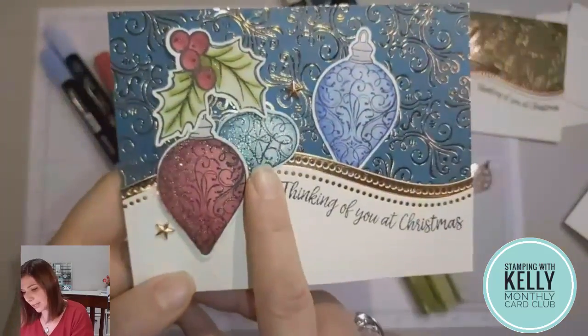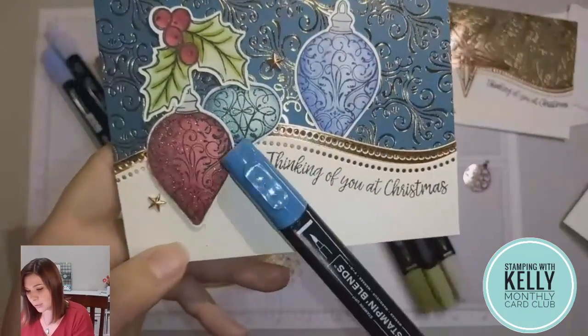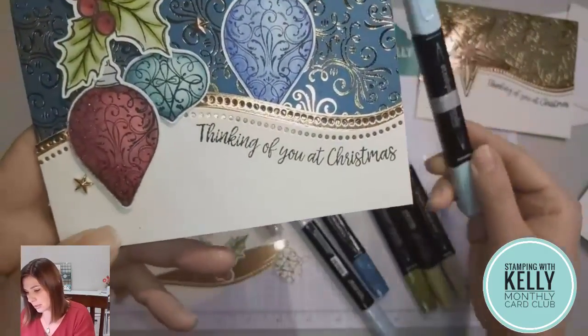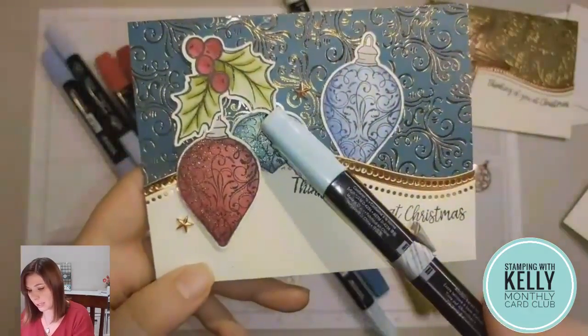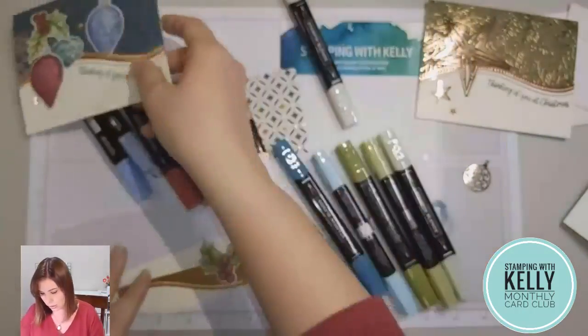For this Pretty Peacock, which matches this paper, I used the light color of Pretty Peacock only down here in the corner, and then I used the dark Pool Party and the light Pool Party to fill in the rest. So I'm going to do something like that on the one that I show you here.